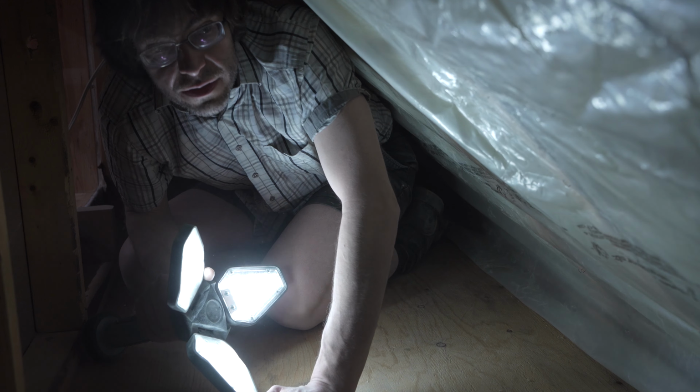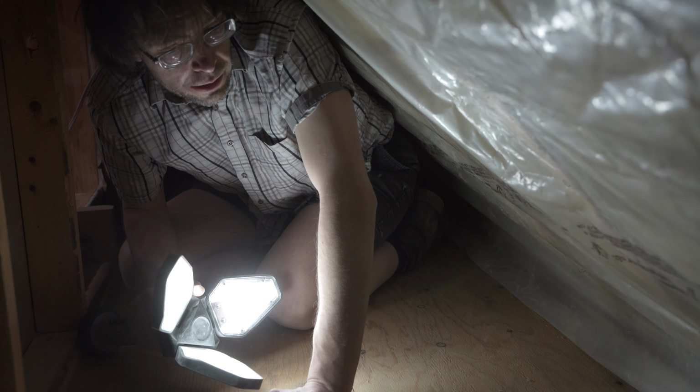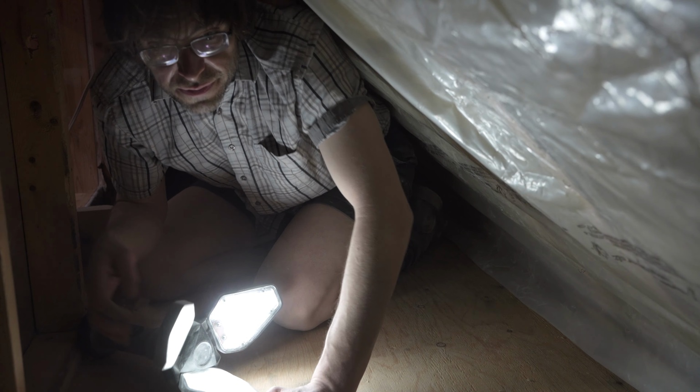Majority of the stuff in here taken care of, and they can breathe relatively freely. When we come back with the vacuum cleaner and get the rest of it, but now it's pretty good in here.